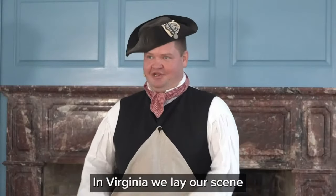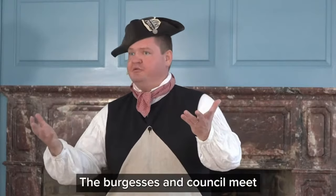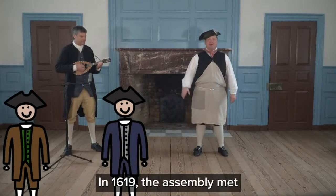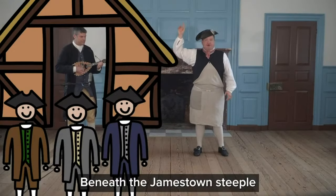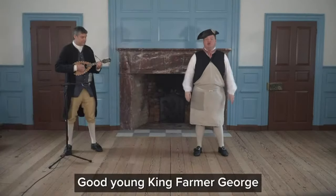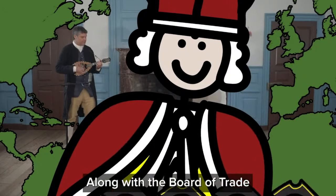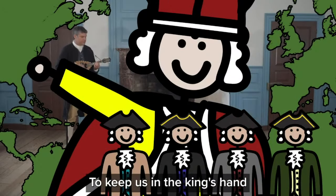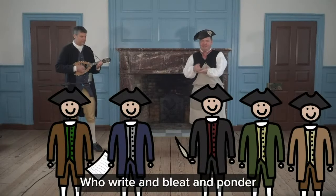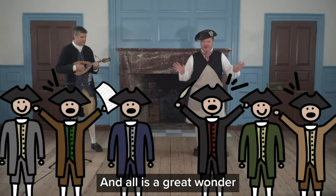In Virginia, we lay our scene to houses of great power. The burgesses and council meet to make our people prouder. In 1619, the assembly met beneath the Jamestown steeple, the first of its kind in America to represent the people. Good young King Farmer George rules from Mother England, along with the Board of Trade to keep us in the King's hand. The burgesses elected men who write and bleat and ponder, debate the laws that bring us peace, and all is a great wonder.